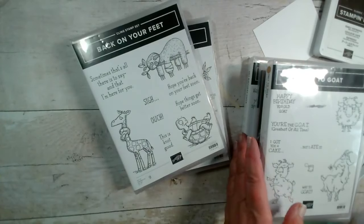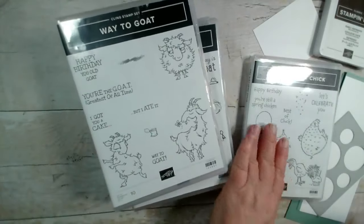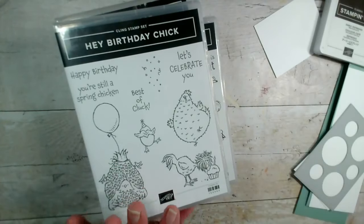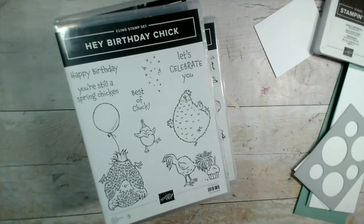Okay, I think that's all of the ones I picked out. So we also have Turtle Friends, which I haven't got here at the moment, and Badger Besties. So I might be featuring those later in the week.